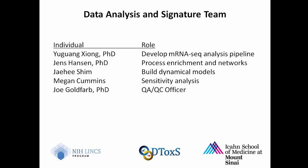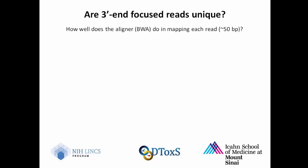So one of the first questions we had to address when we got our data back is, because we're looking specifically at the 3' end, are you going to be able to map your reads to particular locations in the genome when you're looking at these 3' focused ends? In other words, how well does the aligner, in this case the Burrows-Wheeler aligner, do in mapping each read? And our reads are about 50 base pairs each.